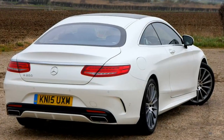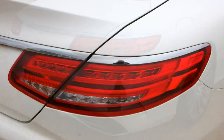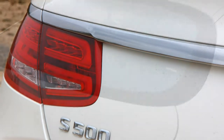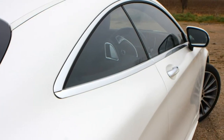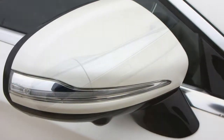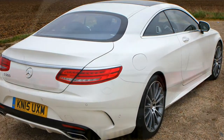Facelifted Mercedes-AMG S63 Coupe. With the 2017 facelift, the engine in the S63 was changed to a 4.0-liter V8 that sees service in the C63 and AMG GT, with 4MATIC all-wheel drive added, too. We've yet to drive this version, but it comes with 612 horsepower and 900 Nm of torque. It's still electronically limited to 155 miles per hour.